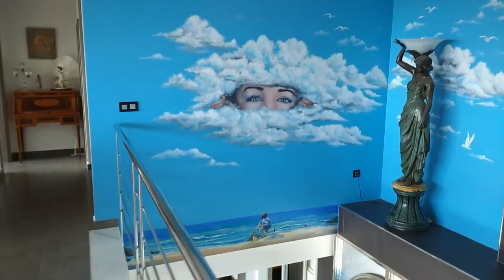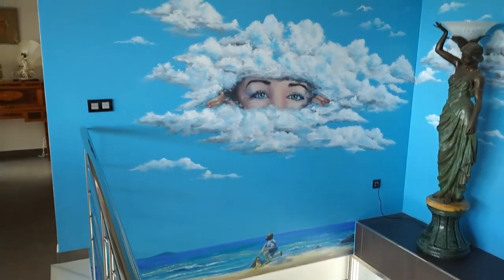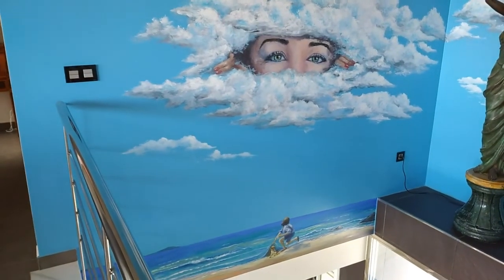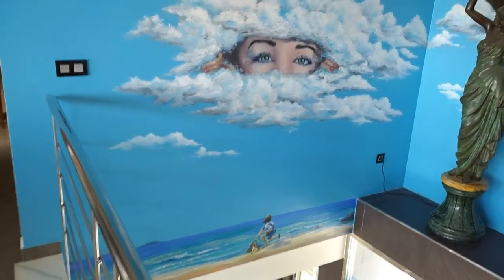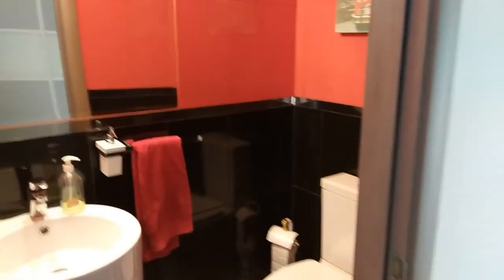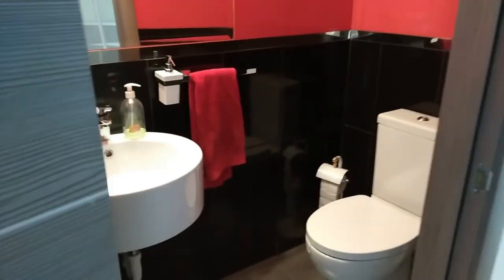Very nice decoration, wall painting. It's a copy of Dali. Another guest toilet of this level.